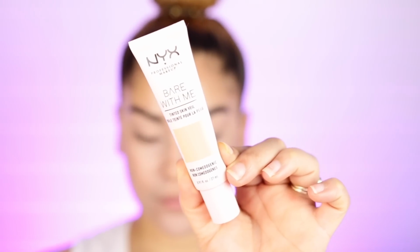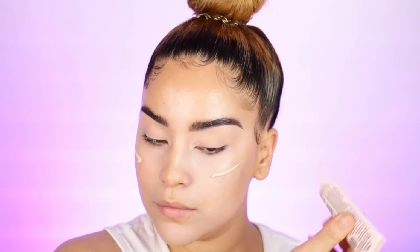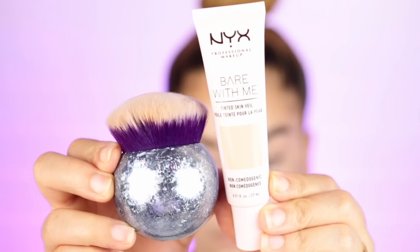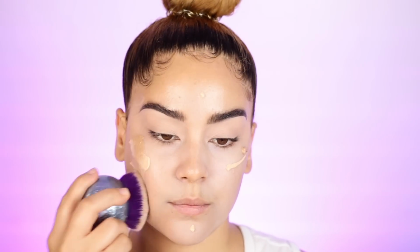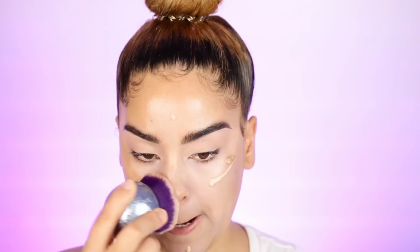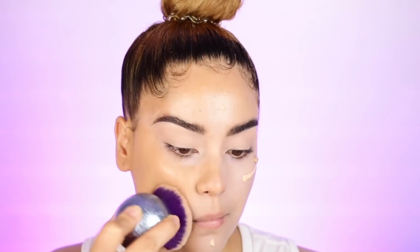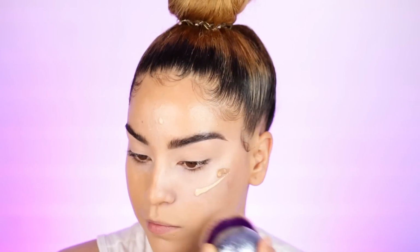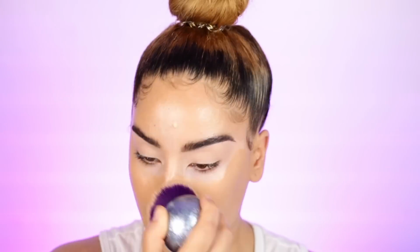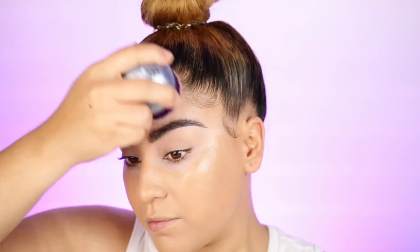I'm also using this new Bare With Me Veiled Skin by NYX Cosmetics. It's not a foundation, I want to say. It's more like one of those BB cream type things. But again, I did have to mix it in with a foundation because it was very light on me. But I love how lightweight it is on the skin. This is supposed to be more of an everyday wear for my girls that barely wear makeup. But unfortunately, I did have to mix it in with another foundation to get the right color for me, which I really like how they ended up looking here.